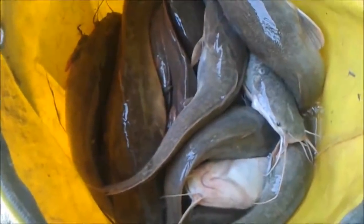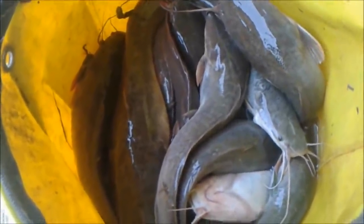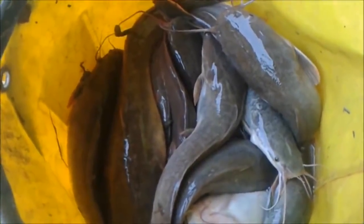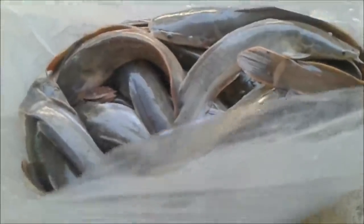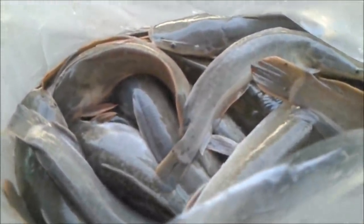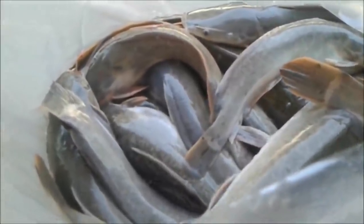Customer just rang to make sure that we've got them all ready for her. So we're just going to bag them up now. 50 baht a kg. That's obviously 300 baht then. Now we're not going to split hairs on who caught the most or who caught the biggest. It doesn't matter, does it? It's all a bit of fun. But England was victorious yet again.